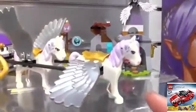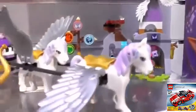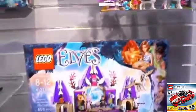In terms of other Lego sets that may be included in Lego Dimensions, I think Lego Elves is an absolute shoo-in. Now this is an advancement of the Lego Friends franchise, which is kind of aimed at girls, but takes that into a much more video game kind of world.